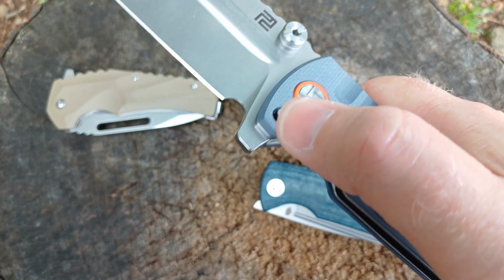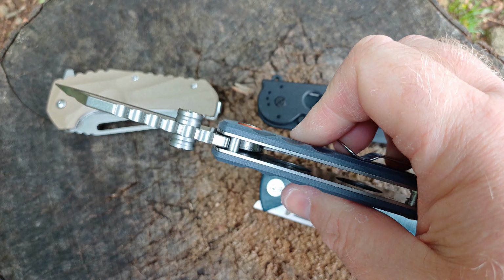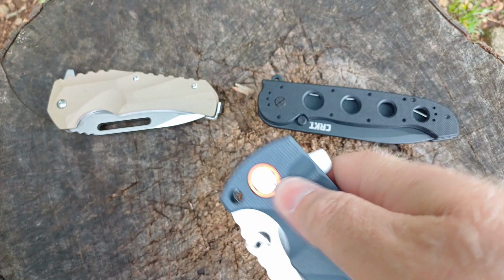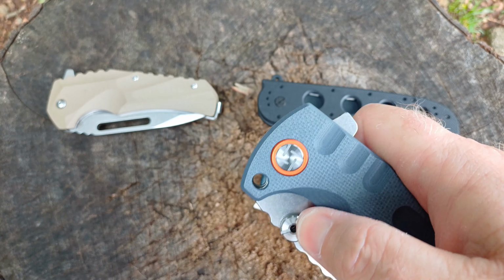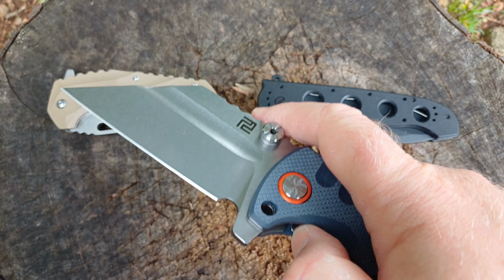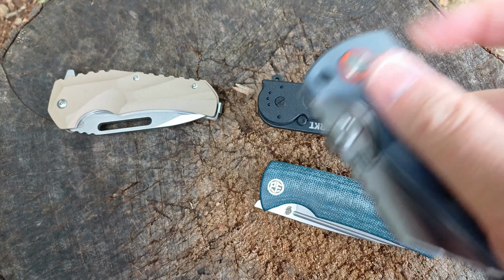Then this bad boy comes very tight, maybe loosening it up may work. Oh, look at that. That's the first time I've actually thumb flicked it easily. Maybe it'll loosen up over time. I don't know. Time will tell, I guess. But the flipper itself, really cool.